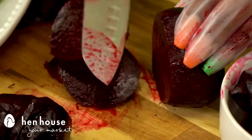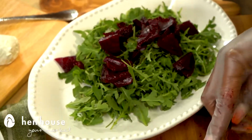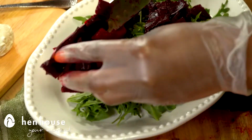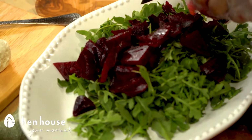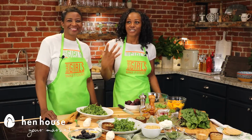Now, this is awesome because the goat cheese and the beets hit so many different flavor notes, I'm telling you. And the best part is that beets help with your blood pressure by widening your blood vessels because of all the fiber and nitrates it has. Wow, I love that. Let's talk about goat cheese.